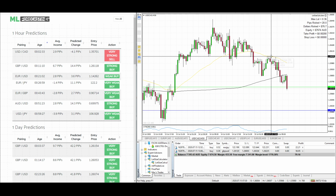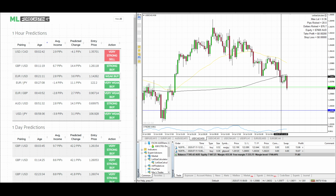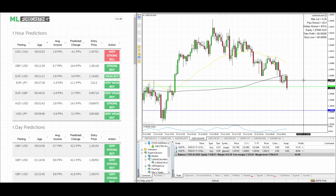There it's come back to above the level of the last big green candle, bearish red candle. Here it's not really done much, but if you take that into consideration as a candle there, it's come back over 100% of it. So I'd probably be setting an entry price or a sell order at around this level, right?